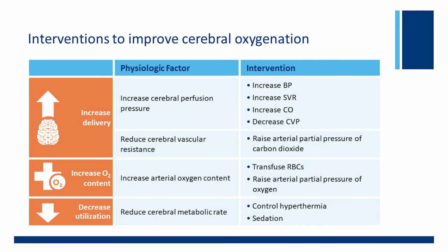Why did I say I thought this slide presents it a little bit better? Well, if you think about these top two, the increased delivery and the increased oxygen content, it almost goes back to a study in economics. And I say that because of this: what you're really doing here is you're either increasing the supply or you're decreasing the demand.